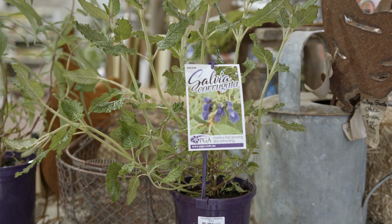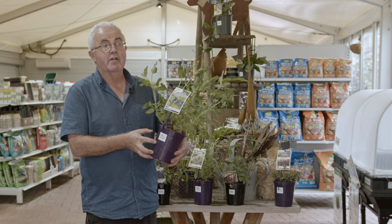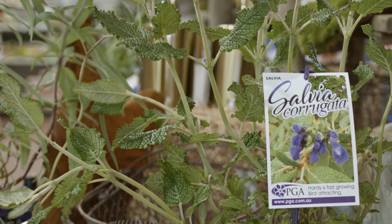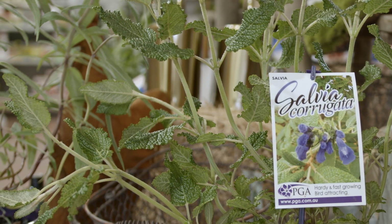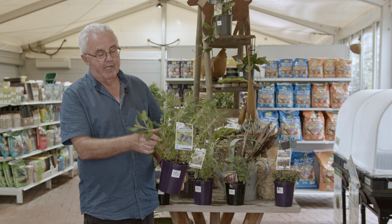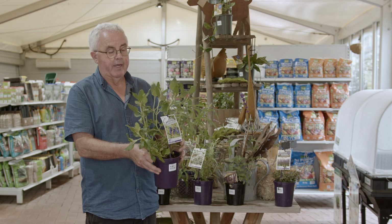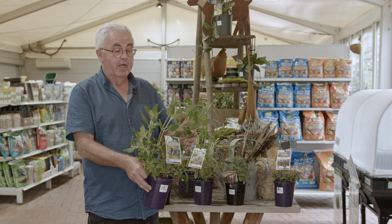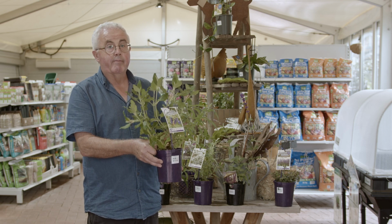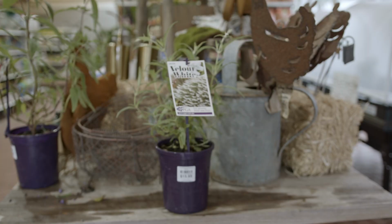Salvias have great attractive foliage. This is called Salvia Corrigata, and it gets its name because the leaves are actually corrugated. And you can imagine when this plant flowers, and it'll be flowering shortly, a very dark purple flower against the corrugated foliage, it's very attractive. This would grow up to about a metre or just over a metre high and grows very quickly. A lot of the salvias are fast growing plants and long flowering plants and very easy to grow plants.